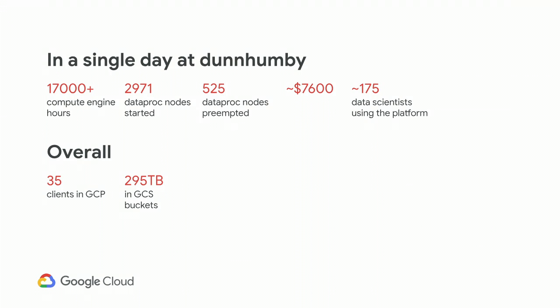Okay, so in a single day, what do we actually do? If we look at the lower numbers, first of all, we run these services for 35 clients currently. That's about half of our client base. I said we're about halfway through our cloud migration. So we've got about 35 clients running in GCP and approximately 300 terabytes stored for those clients. On any particular day, we use about 17,000 hours of compute engine time. Now, a particular hour is using a core in a compute engine instance for 1 hour. So 17,000 plus hours in any particular day.